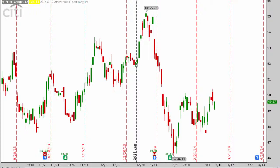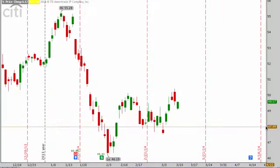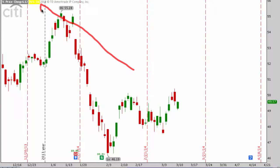So if we go to the chart of Citi, you can see here where Citi has been over the last couple of months. Obviously, the most important factor is this yellow IV percentile up in the top left-hand corner of the screen. It's at 56. So implied volatility is above the 50th percentile that we talk about.